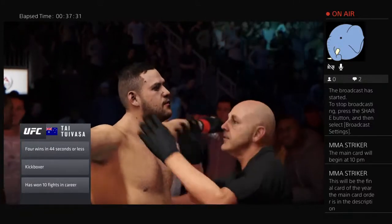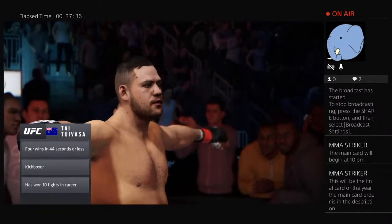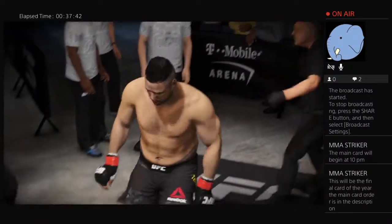This fighter has outstanding footwork. He is amongst the best in the world at changing angles and always being in a position where he can land against his opponent, but he's out of range of his opponent's counterattacks.